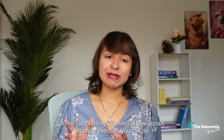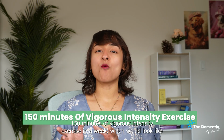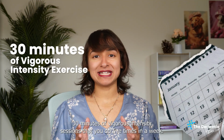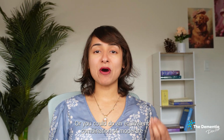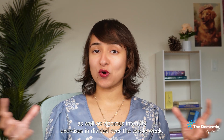Or instead of doing 75 minutes of vigorous intensity exercise, you can do 150 minutes of vigorous intensity exercise in a week, which would look like 30 minutes of vigorous intensity sessions that you do 5 times in a week. Or you could do an equivalent combination of moderate as well as vigorous intensity exercises divided over the whole week.